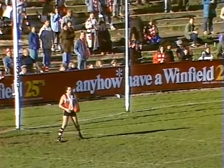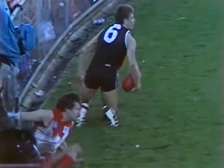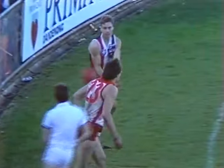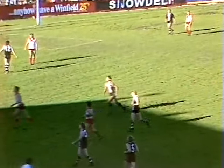Danny Frawley, or McConville rather, who hugs the boundary line with that kick, and the mark should have been taken out there by Grant. Saints fans not too happy. And again, they've always got plenty to say down here. They really support their side. And you can only congratulate them for that.